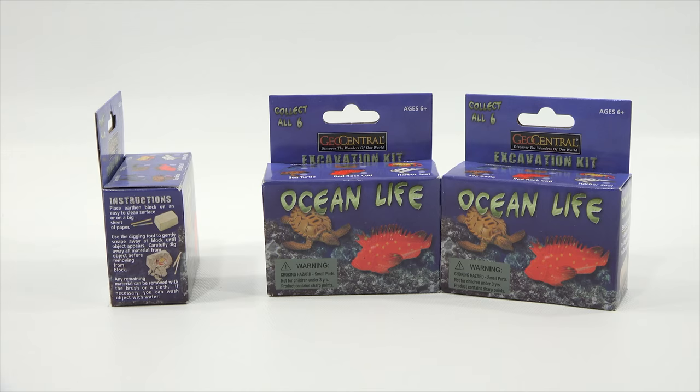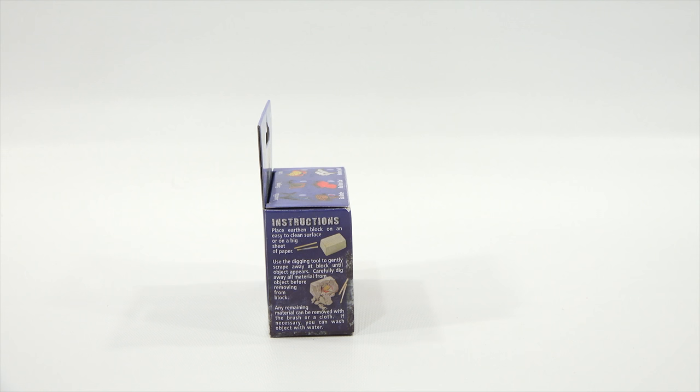Instructions. Here, let me move these out of the way. It says place earthen block on an easy-to-clean surface or on a big sheet of paper. Use the digging tool to gently scrape away at block until object appears. Carefully dig away all material from object before removing from block. Any remaining material can be removed with a brush or a cloth. If necessary, you can wash object with water.